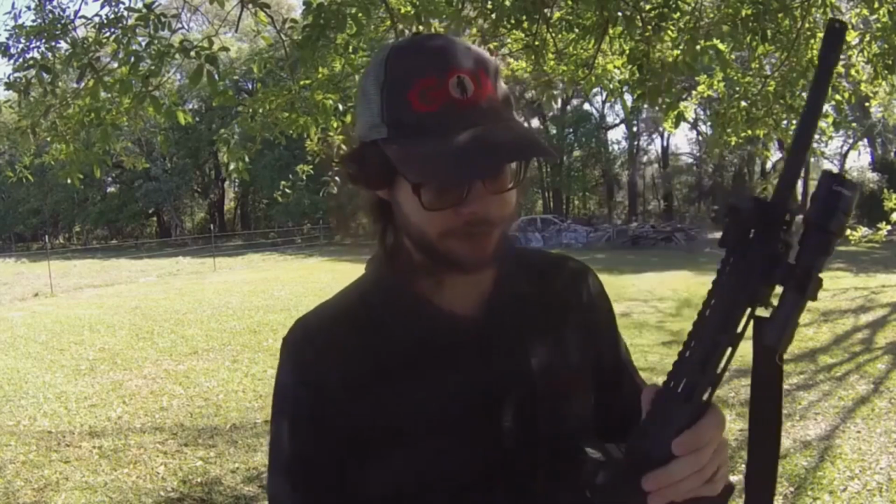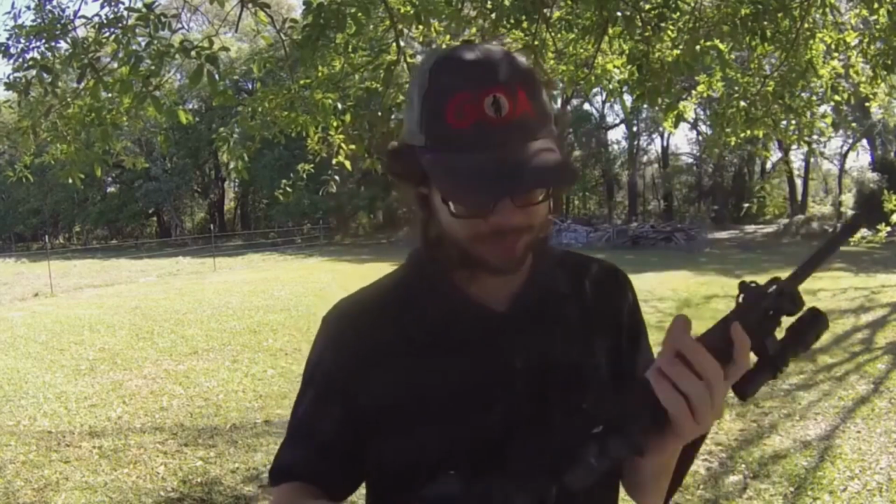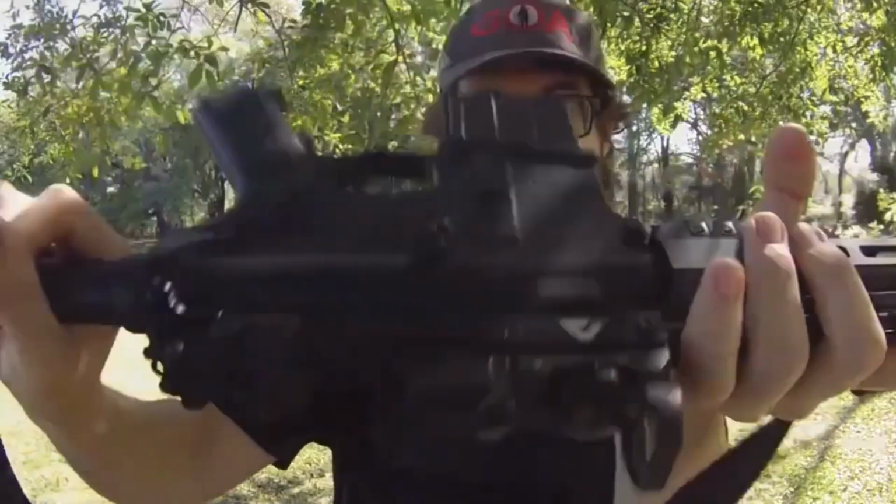And like I said before, whenever I get a bunch of people in the comments, they'll tell me, hey, since it's cheap, it's garbage. You don't want to use that for any real practical purposes. Well, I use this rifle, literally this exact rifle, all the time for cheap practical purposes, as a firearm that I don't care if it gets scratched or dinged up or anything like that. As a matter of fact, there's quite a few scratches on the finish of this thing already, simply because I use this rifle on a pretty regular basis.